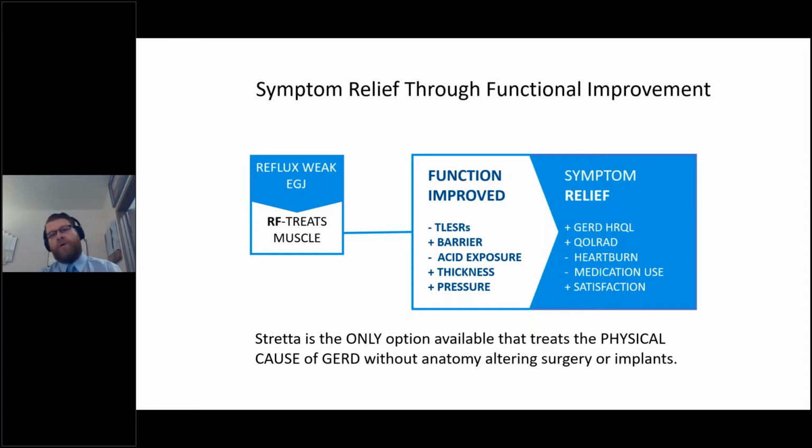And that all leads to symptom relief with a stronger GERD quality of life score, lower heartburn scores, lower medication use. And where Stretta has really excelled is in patient satisfaction, which of course is very gratifying. And Stretta is the only option available that treats the physical cause of GERD, the actual sphincter not functioning properly, without that anatomy altering surgery or providing an implant.